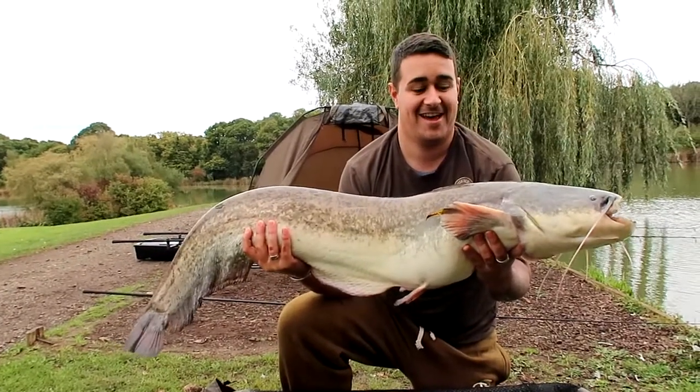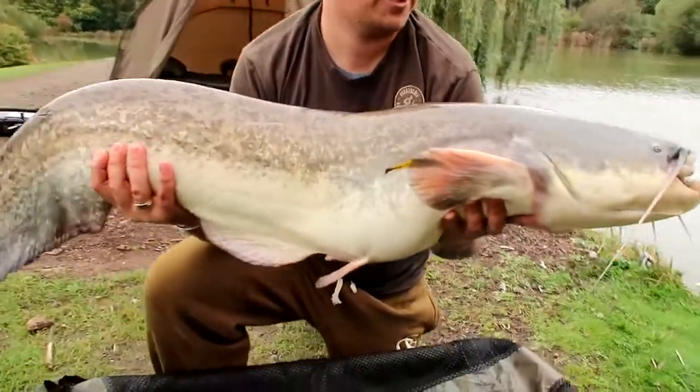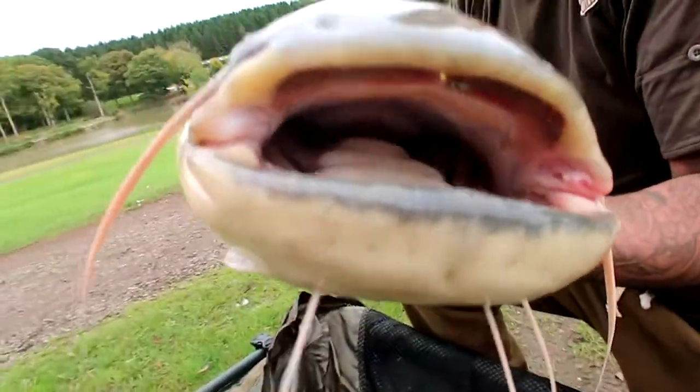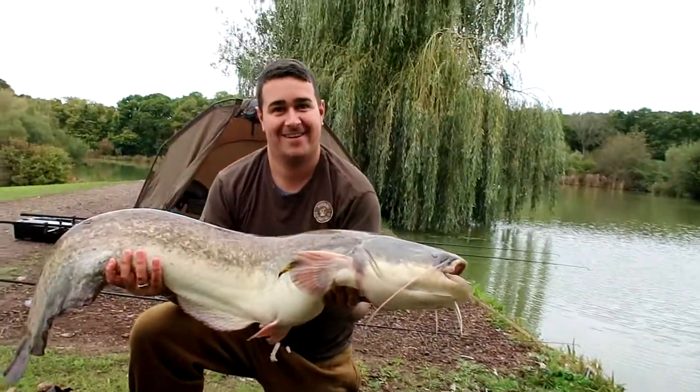Jeez. How big, mate? 24.10. PB catfish. Look at the size of that thing. And have a look down his feet. You wouldn't want to mess with him, would you? No, you wouldn't put your head. Fair play, mate.